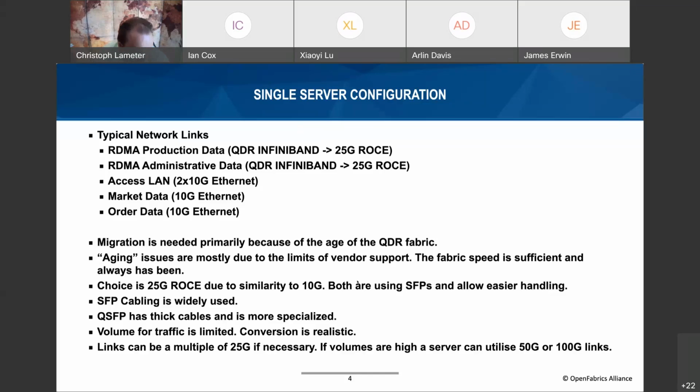The main issue where we are using the RDMA fabric is for speed and effectiveness of basically remote process communication between the nodes in the fabric.